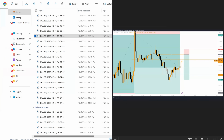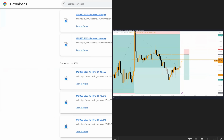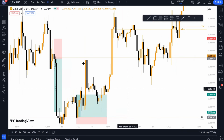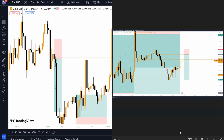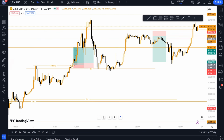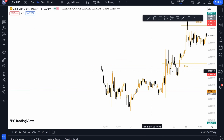Where's the chart? I'm sorry, I think I duplicated the screen. Okay, so this was where that sell happened here. So this is around this area. This is where I said I should continue that sell. Let me go to that screenshot so that I will be on the right side. What time frame is this? Okay, this is 15 minutes. Let's go to the 15 minutes.